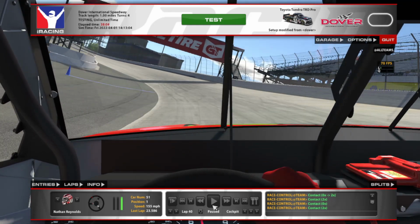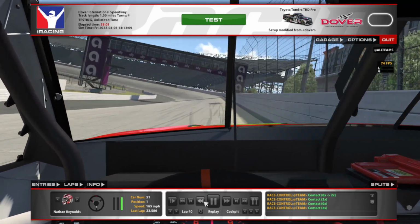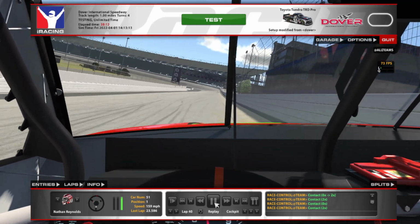If you want to run a fast lap here, you are going to be fighting the wheel coming up off of 2, a little more so than you are coming up off of turn number 4. 4 seems tighter, 2 seems looser. That's just my opinion there.